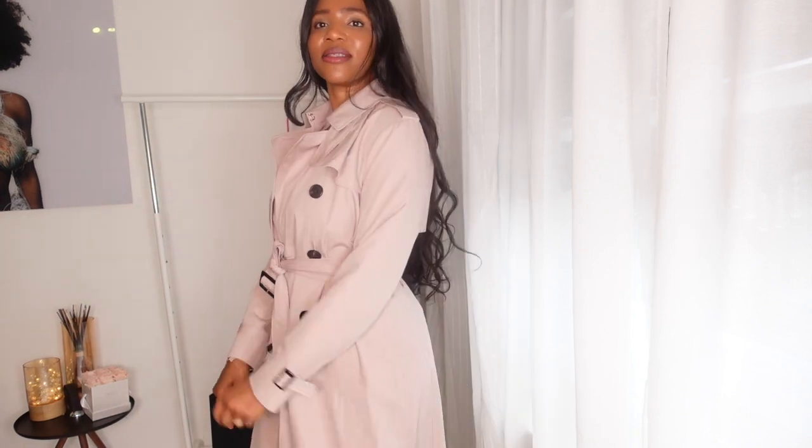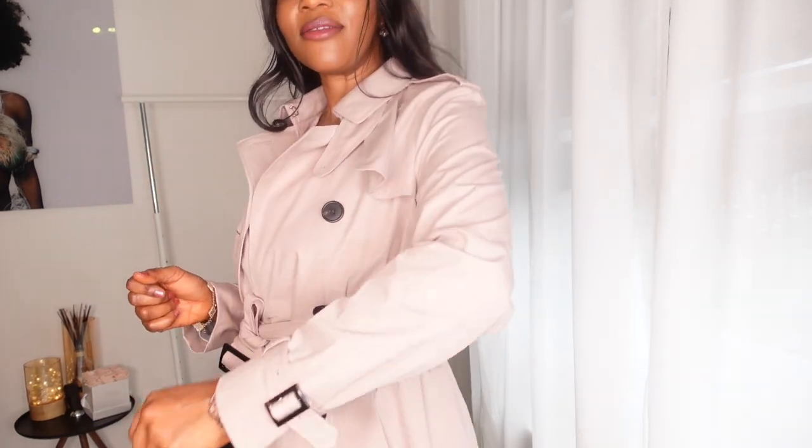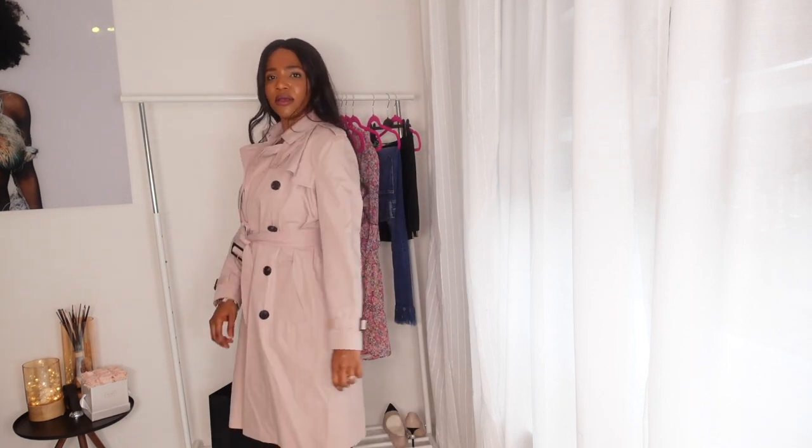So I'm really loving it. So yeah, and this powder pink, really gorgeous, beautiful pink. This is actually my kind of pink.